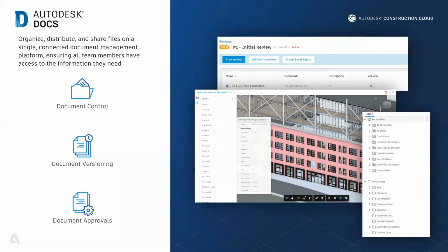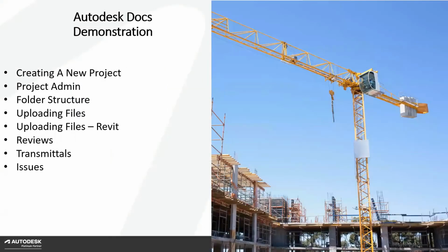Okay, now let's get into the demo portion of this webinar as it pertains to Autodesk Docs. I do have an agenda for the demo portion itself. So we're going to first start by creating a new project and setting it up with the appropriate permissions. We're going to set up a folder structure. We're going to upload some files using both the drag and drop method, as well as uploading through design software such as Revit. What document reviews look like within Autodesk Docs, what transmittals look like, and creating issues within Autodesk Docs.